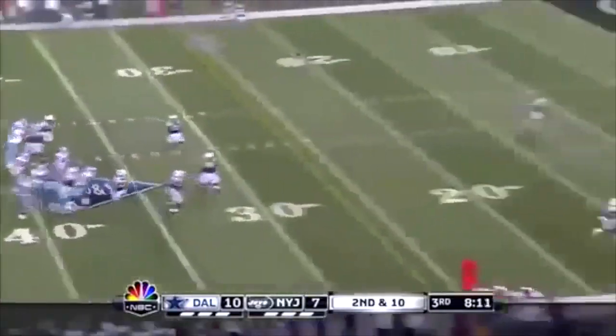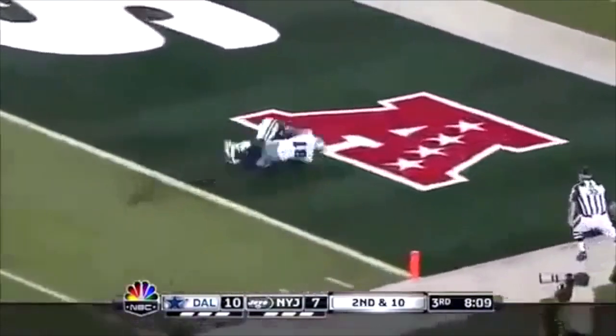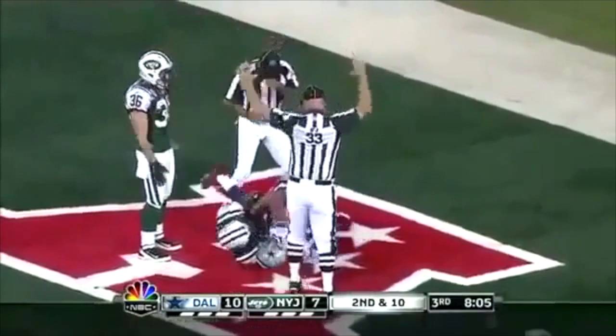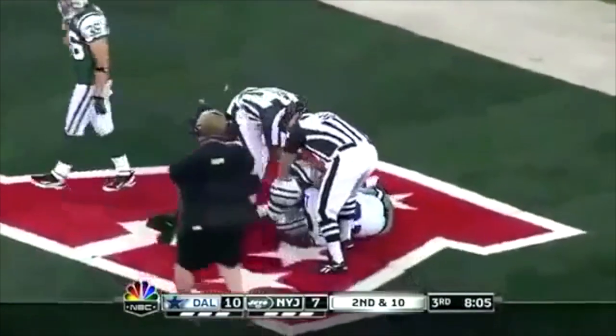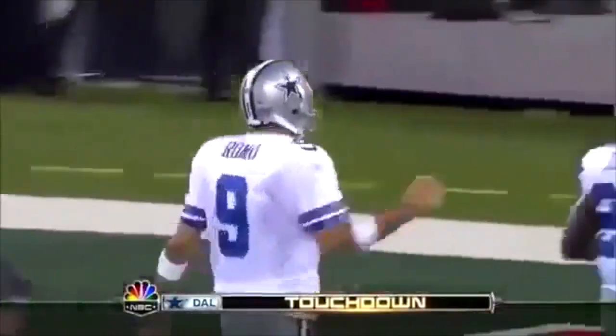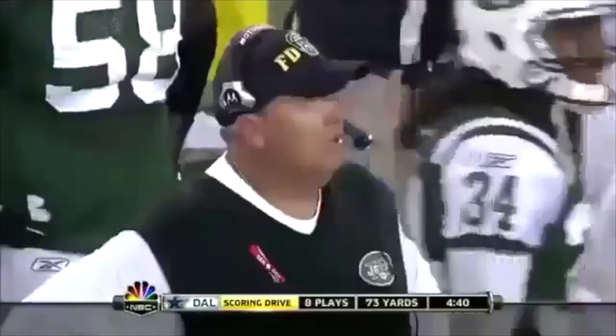Play action. Romo steps away, buys time, trying to get it to Austin. There's a fight for the ball. Miles has it for the touchdown. Austin and Cromartie. And Miles comes away with a touchdown.